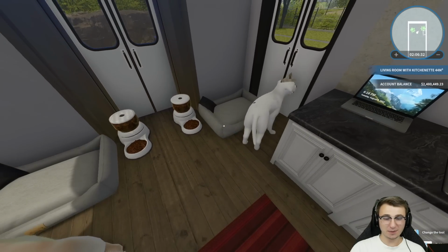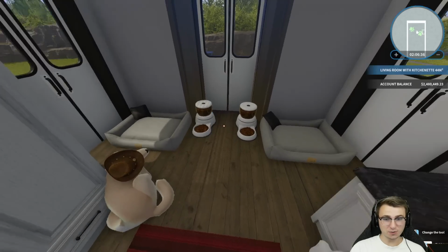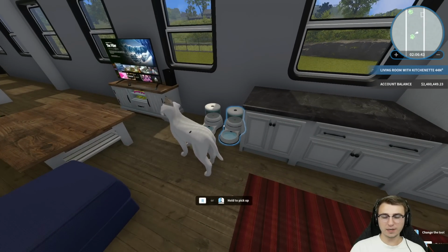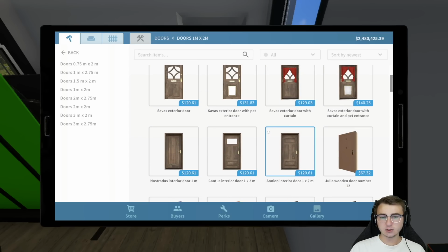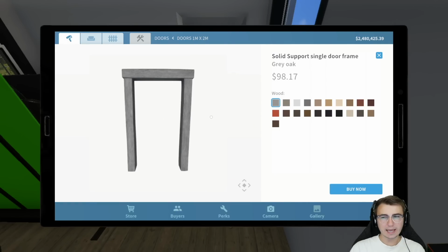But let's see if they will actually use their bed. Maybe? We've got two automatic food feeders over here. Okay, just suddenly not interested in the bed, I guess. And then for their water, I went ahead and placed it over here just because we don't really have that much room. Next up, I was considering doing a door going into the bedroom, but I think I'm actually gonna go with this frame instead.